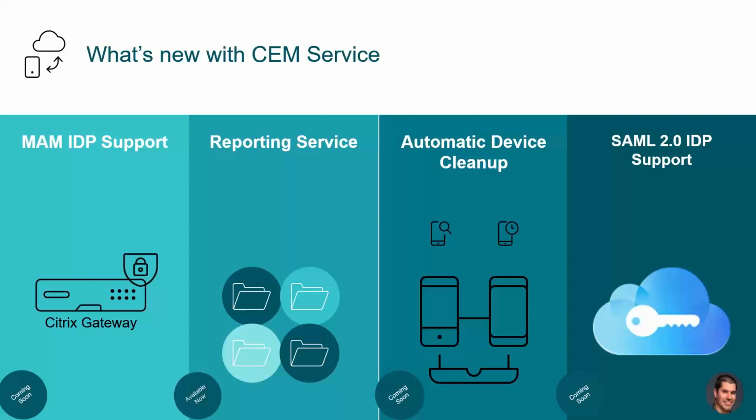Very happy for that. The next thing up is automatic device cleanup. So this is another feature that's just going to help you, the admins, just with the simplicity of managing the console. So what this feature does is, let's say you set your server property to say, hey, my device has become inactive if they haven't checked back in within 30 days, within 60 days, 90 days. So what you can do is you can create a new timeout to say that, hey, after the device has been inactive for 30 days, automatically remove it from the console.